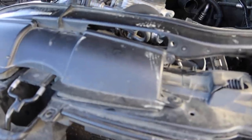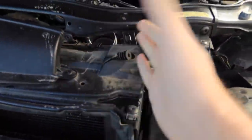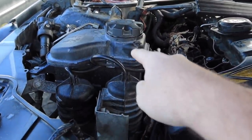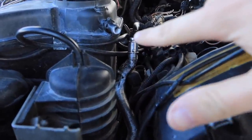Oh, snap. All right, guys, we really didn't notice, but this is completely destroyed. This is part of the radiator support, so that really does suck. Anyways, on the bright side, we still have the hood latch, the bracket and everything, the expansion tank. I don't know if this is the same on a 328, but I'm gonna go ahead and look it up. What is going on in there, dude?